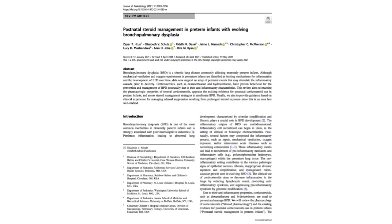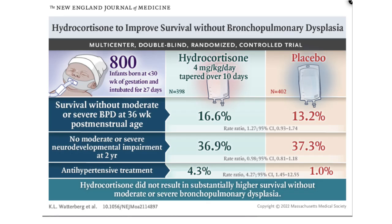The second article, and we've linked to all of these below, is a recent study published in the New England Journal that was a trial that compared giving infants 10 days of hydrocortisone versus not giving any steroids to those infants. And it found that the infants that had received hydrocortisone didn't really have a decreased incidence of BPD, but it also didn't affect their neurodevelopmental outcome.